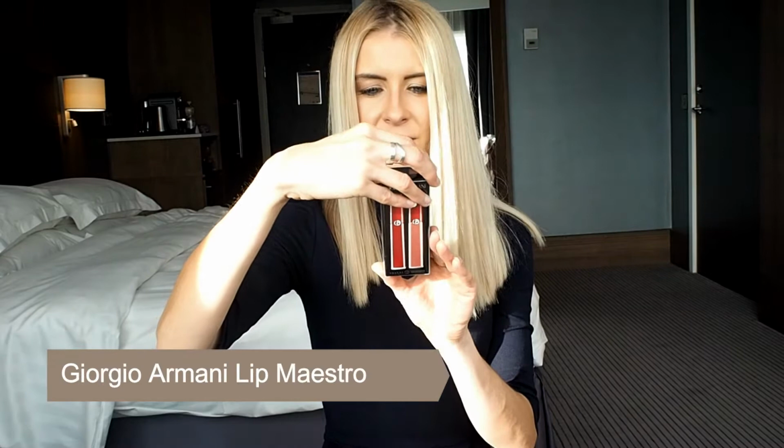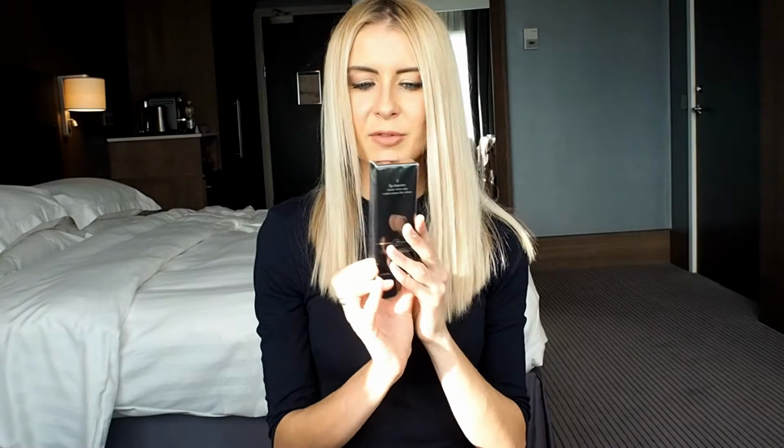So this is a Lip Maestro Intense Velvet Colour, two lip colours there. It's a travel exclusive, so they are travel size. As you can see, the colours look like a red and a little bit of a pink, so they will be nice. I will either keep them for myself or add them to my professional kit. Who knows, I might fall in love with them and have to sneak them for myself.